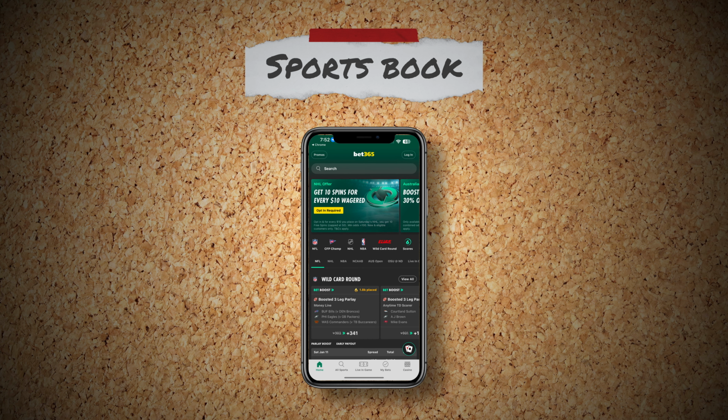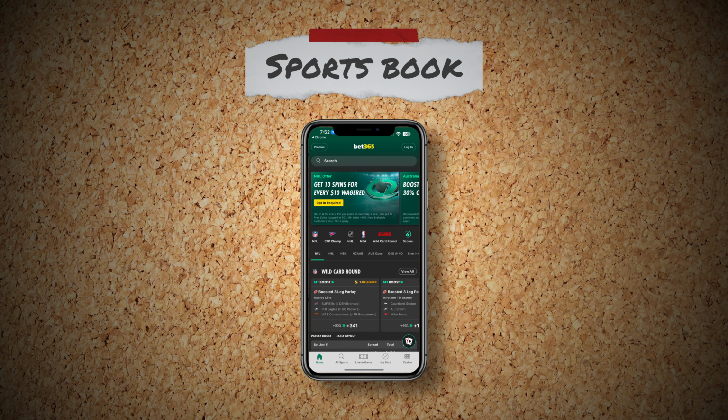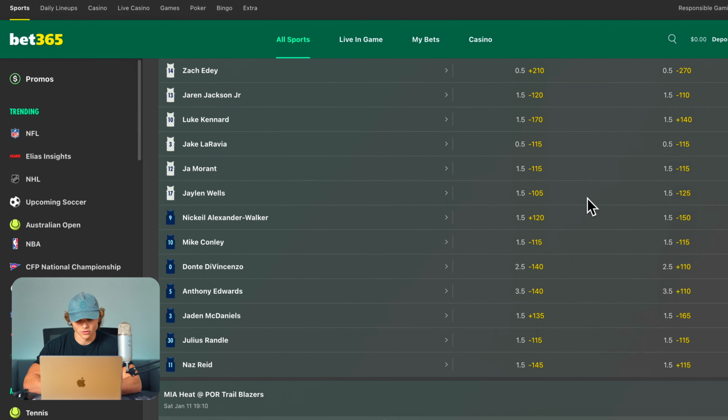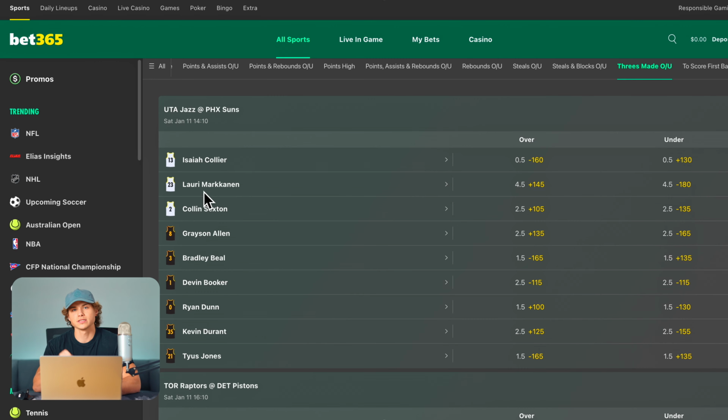So for the first website, you need to choose a sportsbook. I'm in Canada, so I use Bet365. So let's take the NBA for example. I'm gonna go to props and then threes made over under. It's gonna give me a list of all the teams playing today. So say we select Lowry. I don't know if that's how you pronounce his name, but we're gonna research him to see if this is a good bet. I like to keep it safe. And so we're gonna look at Lowry, for example, minus 180 for under 4.5 threes.